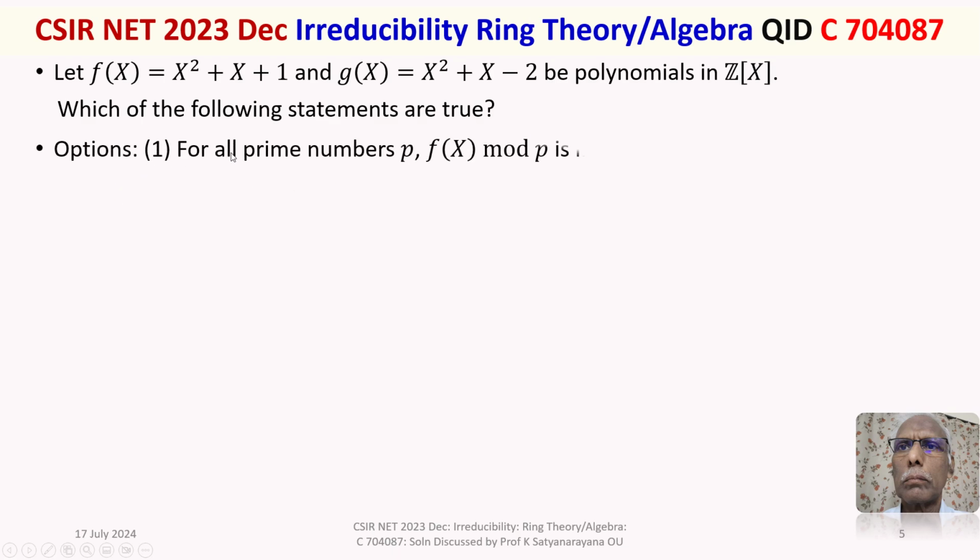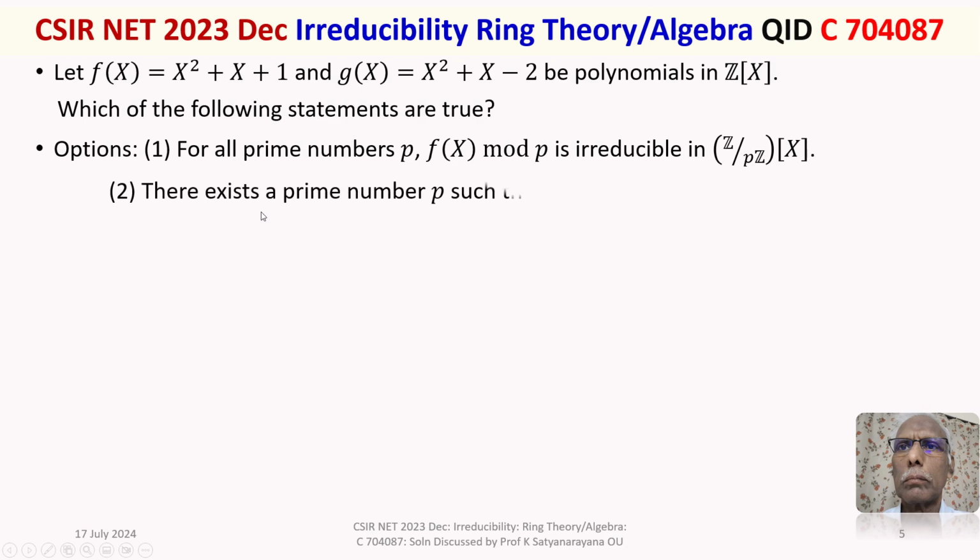Option 1, for all prime numbers p, f of x mod p is irreducible in Z by pZ bracket x, and Z by pZ is isomorphic to Zp, where p is a prime number, that is a field, and this will be the polynomial ring Zp bracket x. Right. Option 2, there exists a prime number p such that g of x mod p is irreducible in Z by pZ bracket x.